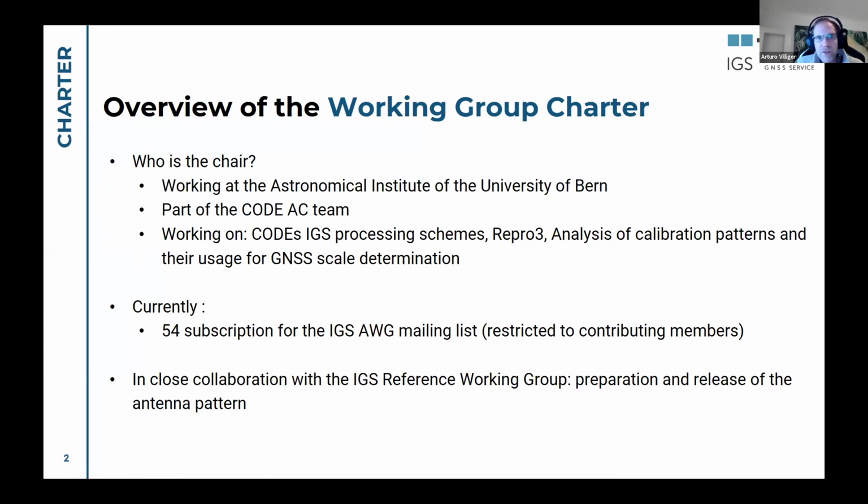One of my major topics, which I'm currently investigating, is REPRO3 and also the analysis of the antenna calibrations and how to use them for GNSS scale determination. So to test GPS, GLONASS, Galileo, BeiDou, the different scales, and disclose patterns and see how well they fit.